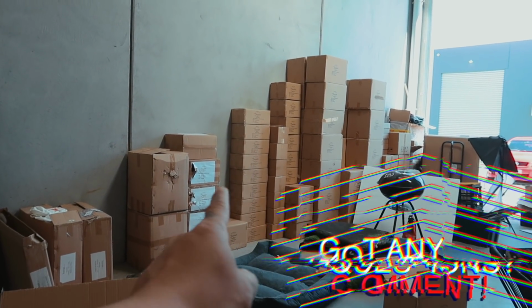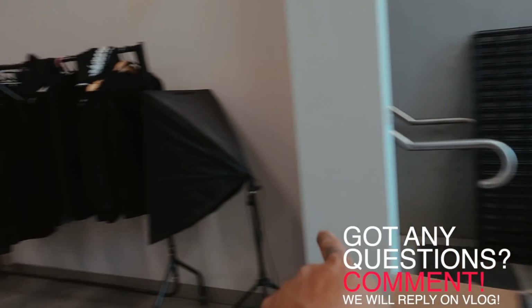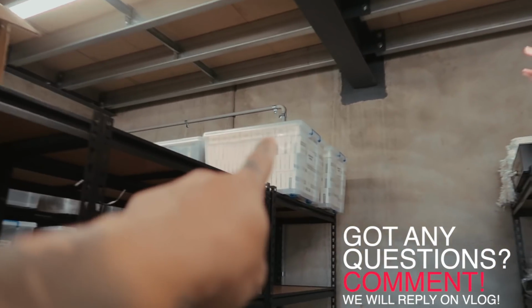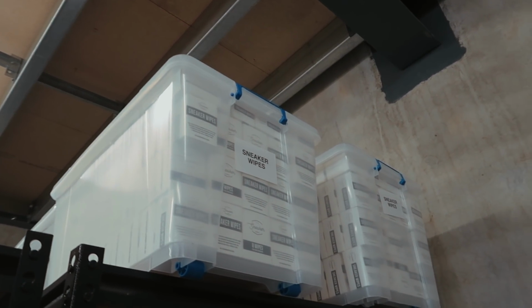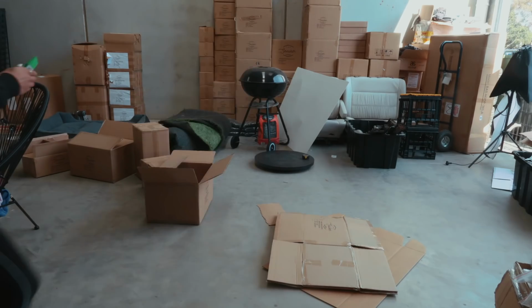I know this is annoying, but I'm gonna repack the sneaker laundry stuff. I started with the sneaker wipes already because two of these big boxes fit in one of these boxes, which is perfect. Look at the way that I've literally Tetris'd it together. I'm super excited to show you guys the end product of this warehouse.